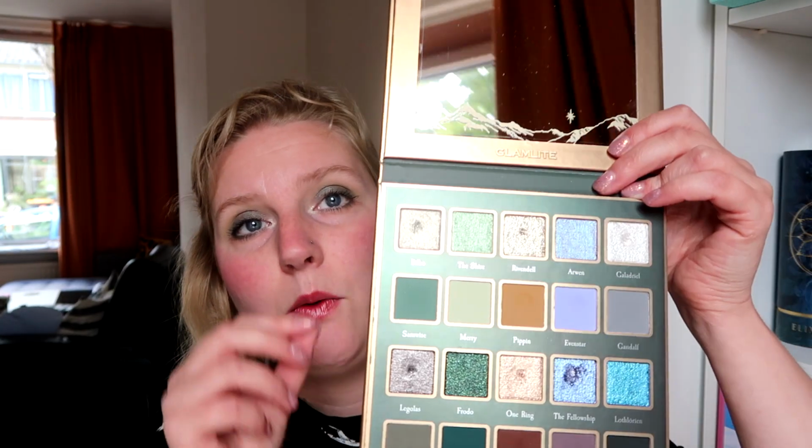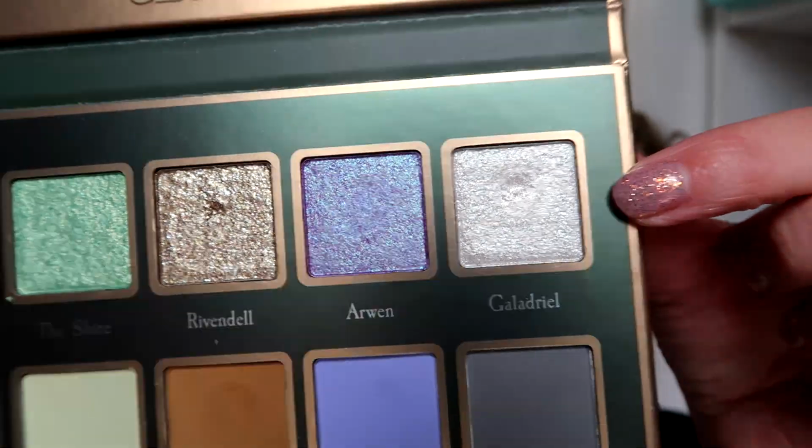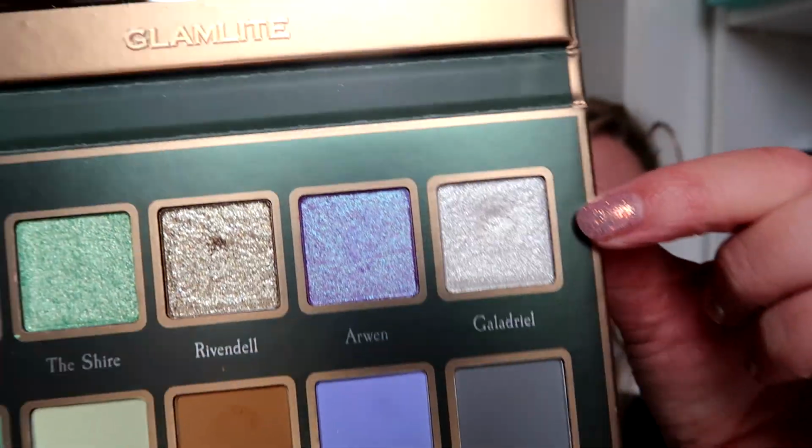And then for the last 2 prompts, I actually decided to pick shades from the same palette. This is the Glamlight Lord of the Rings palette, one of the newest palettes in my collection. I love this one. I should give it more love. And for a dupe, I went with this shadow right here, which is an inner corner highlight shadow. I have plenty of those in my collection.